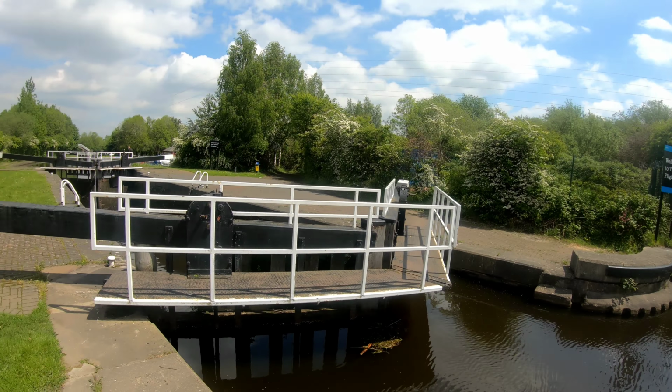So that's the end of our journey down the canal today. So I'm going to run back to Sheffield now. I hope you've enjoyed seeing some of the things that are of interest along the route of the canal.